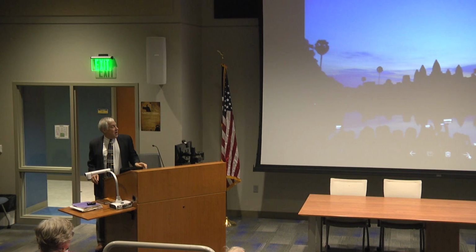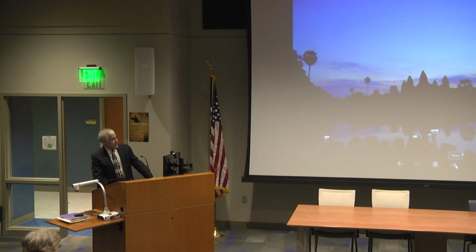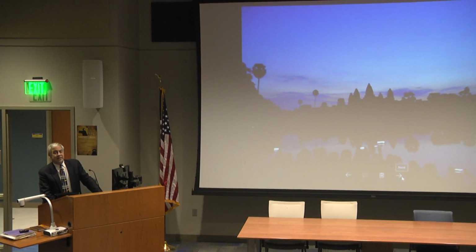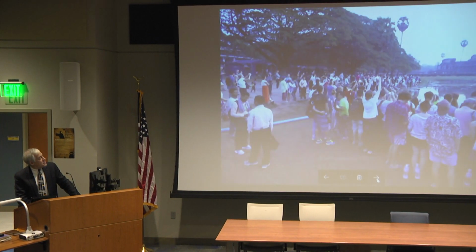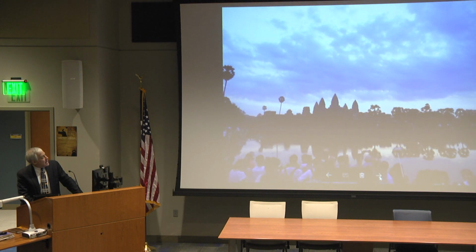So this is Angkor Wat at sunrise. It's a big tourist attraction, and people sort of hope the sun will come up right behind one of the towers there, but that actually, of course, doesn't happen because that only happens certain times of the year. You can see all the tourists gathered around for the sunrise over Angkor Wat.